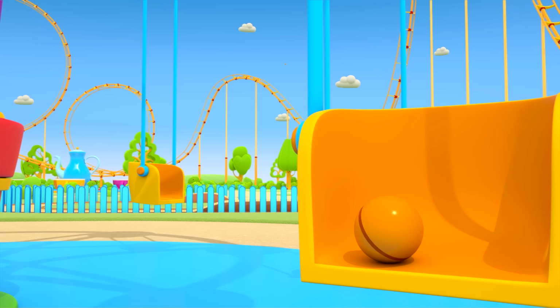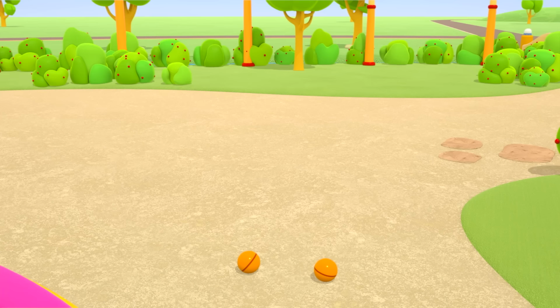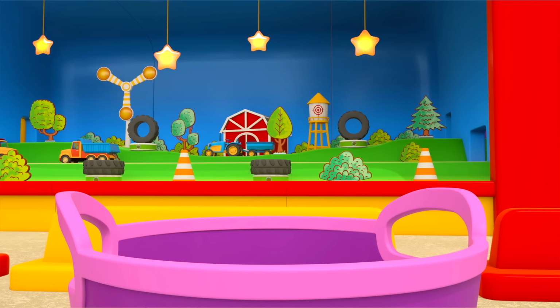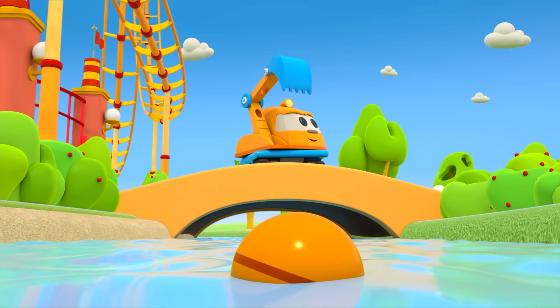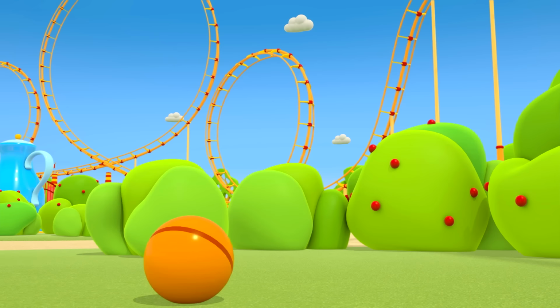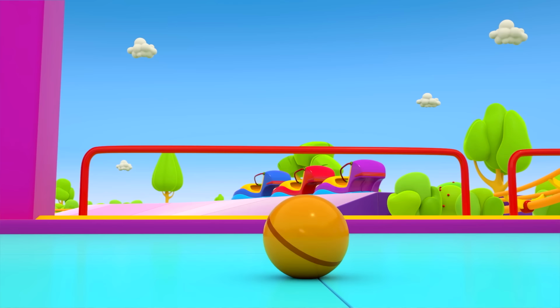One ball is on the carousel. The robot has found it. There are two balls on the road. Put them all in the basket. One ball fell in the water. Fish it out, Scoop. Got it. Another one. And Leia has found one too.